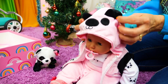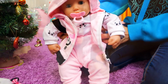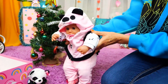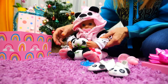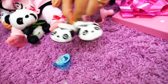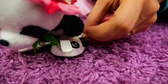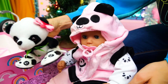You're a little panda, Annabelle. Let's put your toy's shoes on. They look cute.